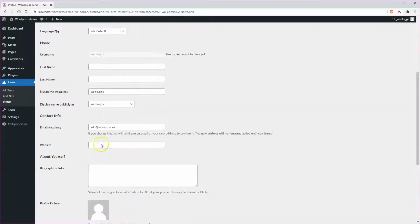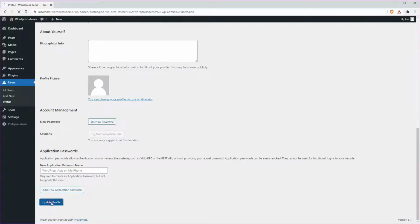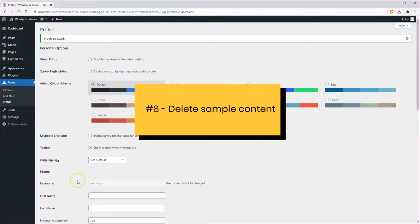And then what also I like to do is to set myself a nickname, and this is the username that appears against comments, against blog posts, and it just means I'm not displaying my actual username, although if somebody really wanted to find that out they could, but it's just a nice touch, I think. So I'm just going to put in Joe and then display my name publicly as Joe, and then I'll update the profile.